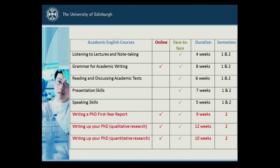The writing on here will probably be too small, but this is to give you an idea of how our courses look. It tells you whether they're online, whether they're face-to-face, how long they last, the duration, whether they're 4, 6, 8 weeks, etc., and the semesters in which they're offered, semester 1 or 2. You'll notice that a lot of the PhD courses are only offered in semester 2, but the others are offered in semesters 1 and 2 for the most part.